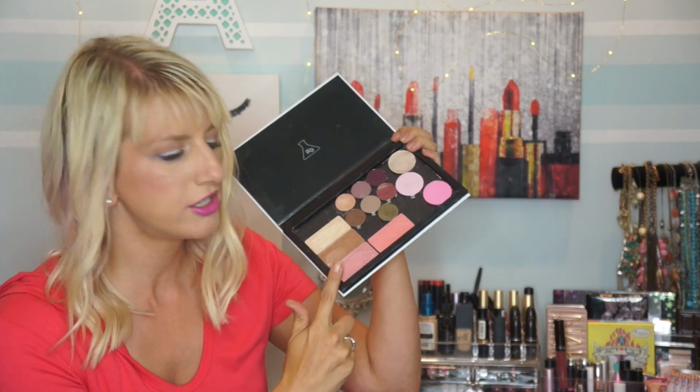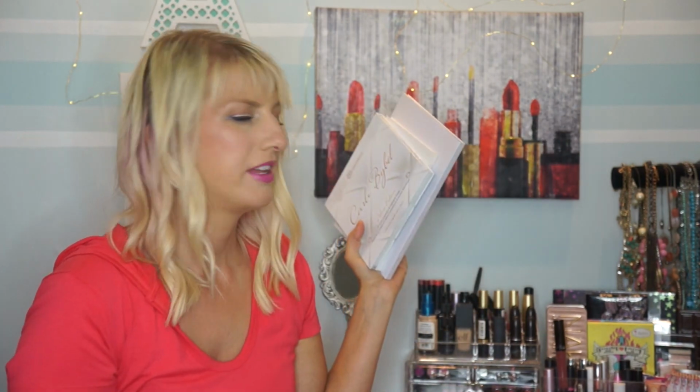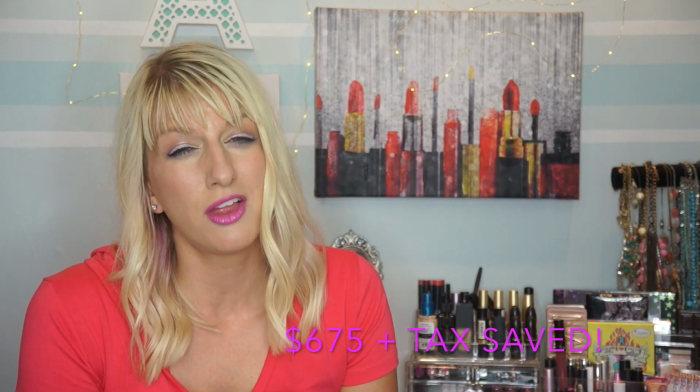I even have two Tarte blushes here. I've got a Tarte bronzer, I've got a Tarte highlighter. I don't use them very much. And so it's big. I'm already having to store so many of these big palettes, which I'm okay with because they're eyeshadow. I'm a little more lenient with eyeshadow. But when it comes to bigger blush palettes, I just think, do I love it enough? Am I going to reach for it enough to want to store it? And I guess I just don't. And the fact that it's $60 really makes me feel like I don't need it.